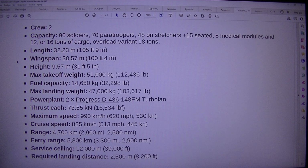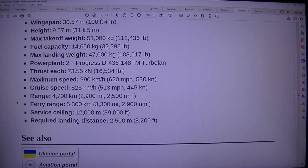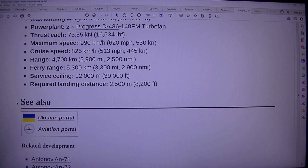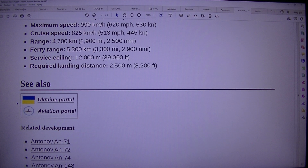Max takeoff weight, 51,000 kilograms, 112,436 pounds. Fuel capacity, 14,650 kilograms, 32,298 pounds. Max landing weight, 47,000 kilograms, 103,617 pounds. Power plant, 2 Progress D436-148 FM turbofan. Thrust each, 73.55 kN, 16,534 lbf.